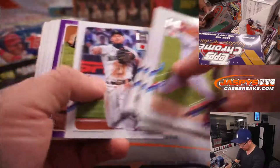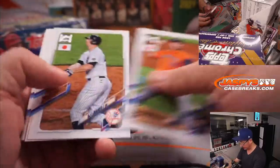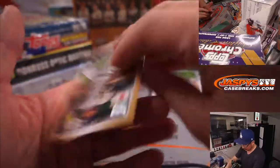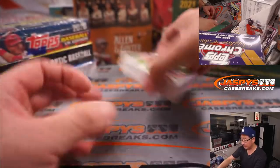There's Sixto Sanchez, 23 out of 50. There's Orlando Arcia, 2 out of 25.